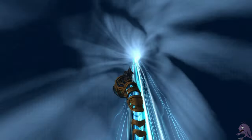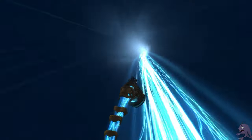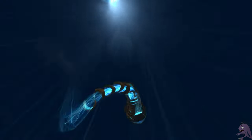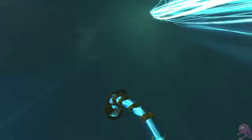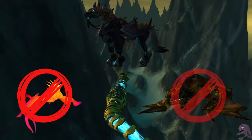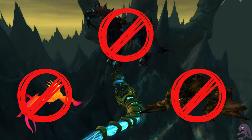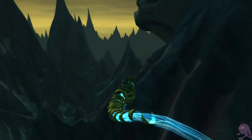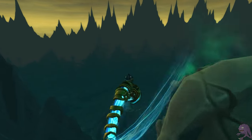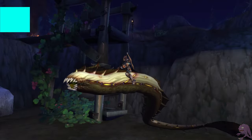So today we're going to check out unique mounts. That means we're going for mounts that we can either work towards or aren't just complete RNG. So we are not going to be going after Ashes of Alar. We're not going to be spending hours waiting for Time Lost Protodrake or going after Invincible. These are really sought after iconic mounts, but they're massive time sinks and they've been covered so many times. So let's go ahead and get started.